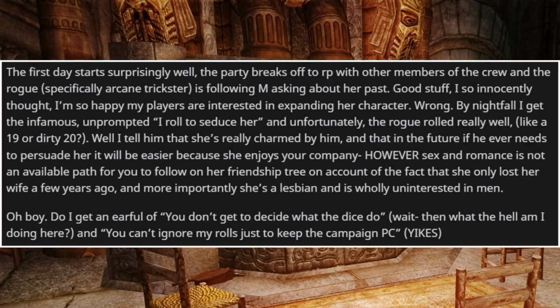The party breaks off to roleplay with other members of the crew, and the rogue, specifically Arcane Trickster, is following Martha and asking about her past. Good stuff, I so innocently thought. I'm so happy my players are interested in expanding her character. Wrong. By nightfall, I get the infamous, unprompted, "I roll to seduce her."